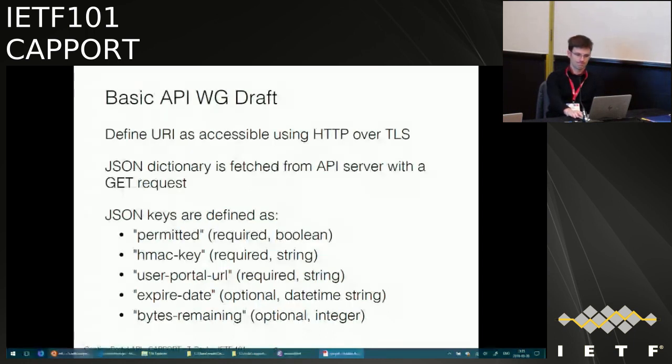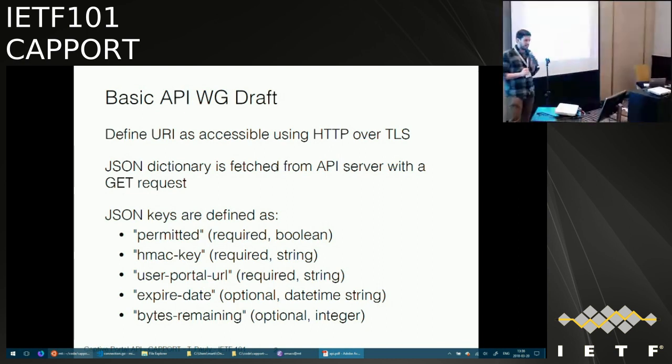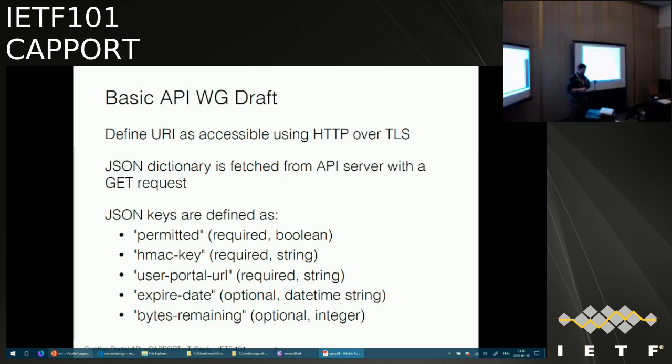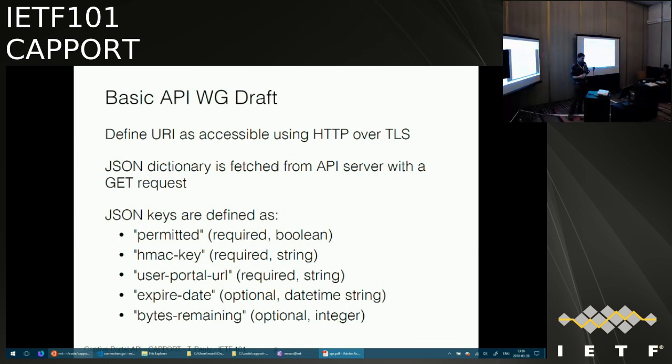Next slide, please. Great. It's a pretty basic API we have here. We define first that we have some URI that we get by some other means that is not part of this document. This URI specifies some resource that is accessible using HTTP over TLS. This resource is a JSON dictionary, which is fetched from this API server. Presently, it is with a GET request.